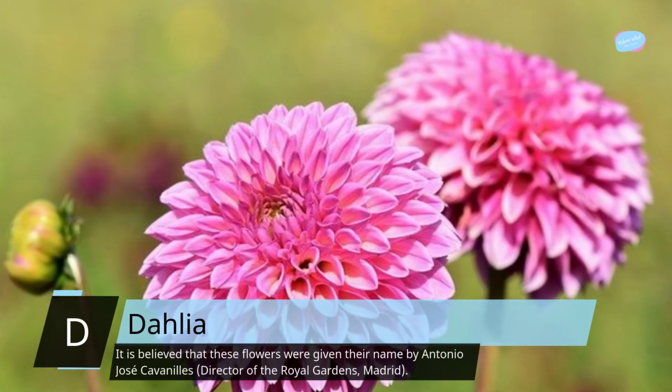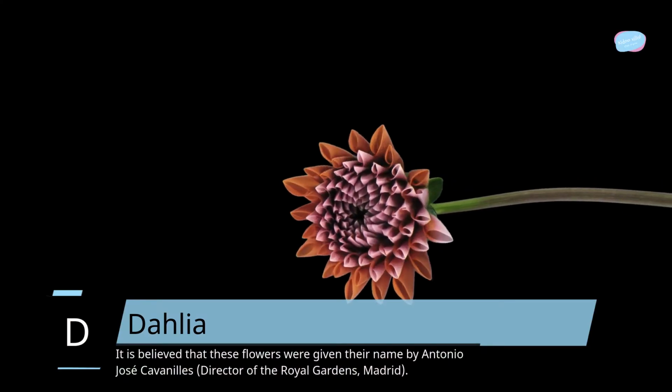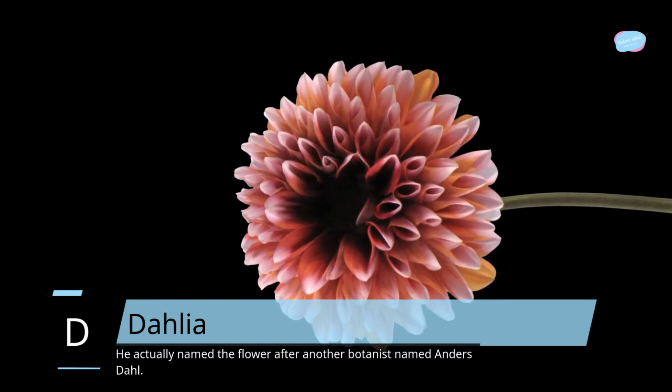D for dahlia. Fact: it is believed that these flowers were given their name by Antonio José Cavanilles, director of the Royal Gardens, Madrid. He actually named the flower after another botanist named Anders Dahl.